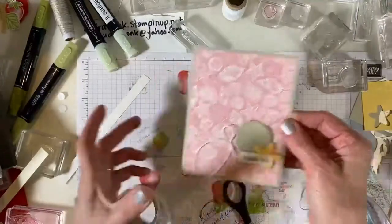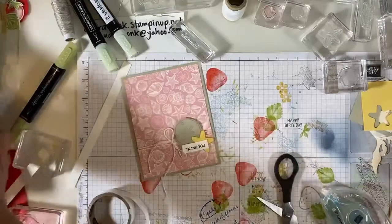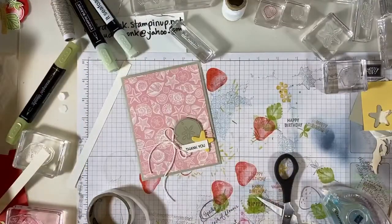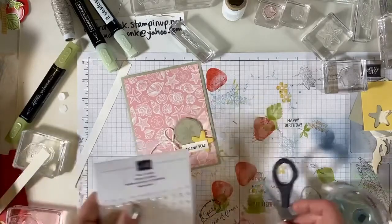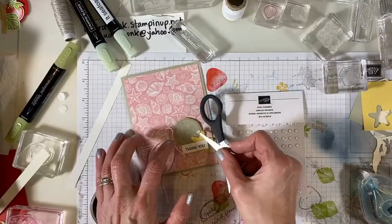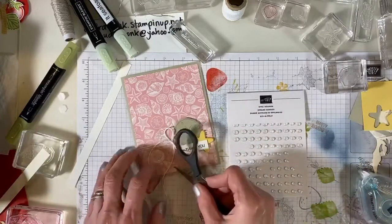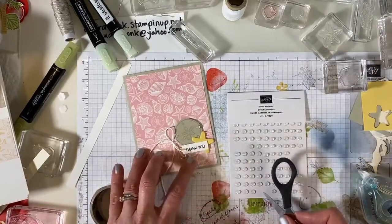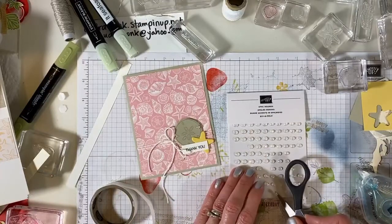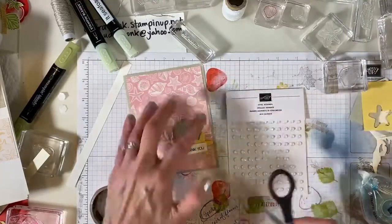Oh, wait. We need the little gems. Where are the little gems? They are right here. Oh, and I'm going to need the embossing folder, so let me get that out too, because I see it. Hey, Anne, welcome. All right, and then we need these cute little guys. So you slide the tip of your scissors or your stamp and emboss tool under there. I feel like there should be one on there. One there. Nope, I'm going to do one of those bigger ones up here. There we go.